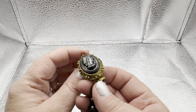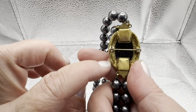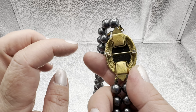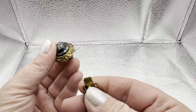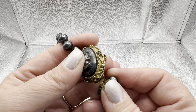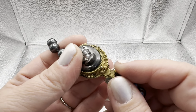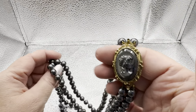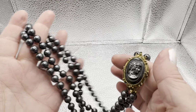It's vintage. This is a convertible necklace. You can take this off. I don't see a marking on it. You can take it off and wear it as a pin, or you can take these out and wear it as a necklace as well. As you can see, this is original to it. So I'll research it. I should be able to find a piece. Maybe they are hematite. I'll research them better.